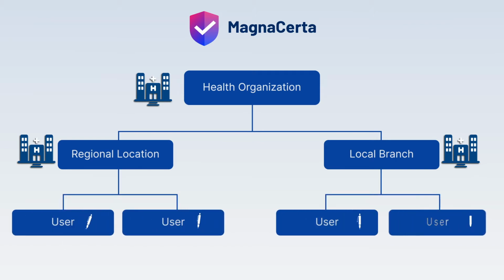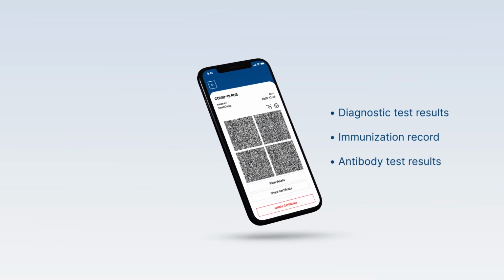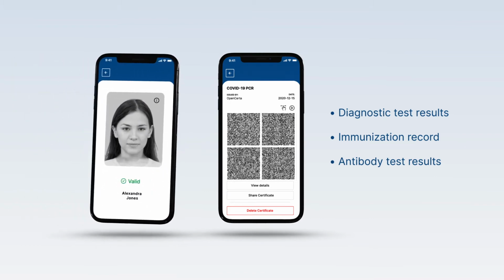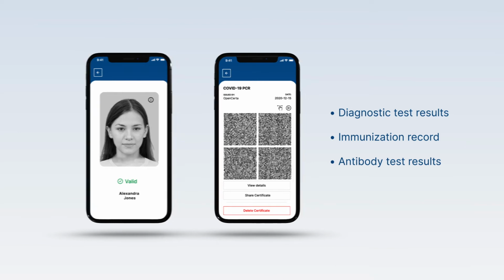Finally, each organization will onboard its individual users, who will be issued what we call digital pens. This will give them a digital signature, enabling them to issue and sign digital health certificates. Health certificates may contain the results of a diagnostic test, or acknowledgement of a vaccine being taken, for example, while also being able to bind the identity of the patient in different ways, including a photograph.